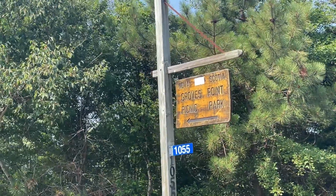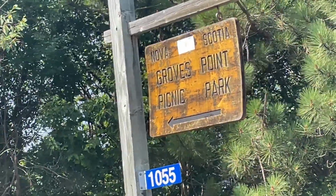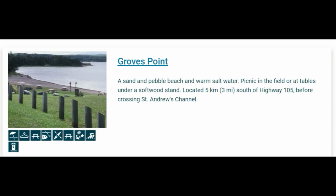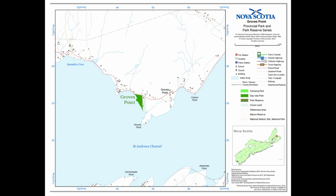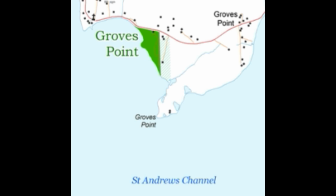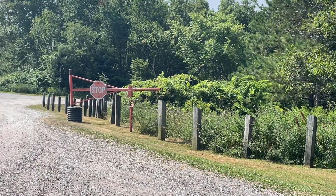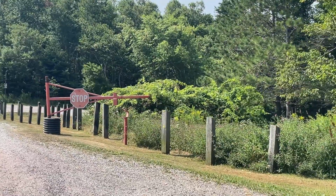Okay, arrival. So here we are. This is also a provincial park. Parking. There's no shortage of parking here.